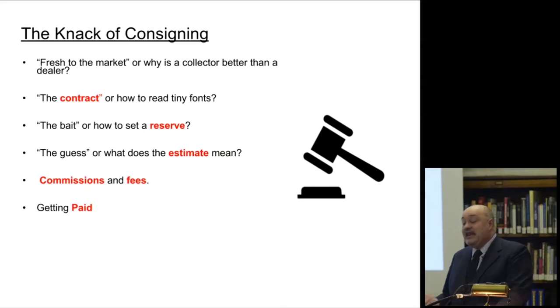Negotiate. Getting paid. The auctioneer is a middleman. The auctioneer takes payments and gives it to you. They don't pay you and then go try to find a payment for you. You won't get paid until they are paid. And hopefully you pay within 30 days.